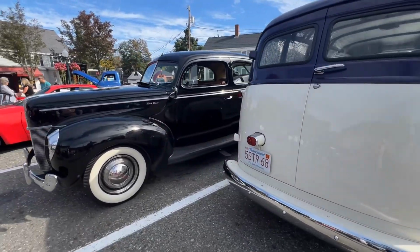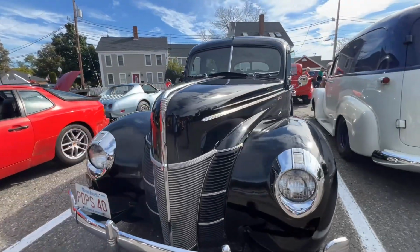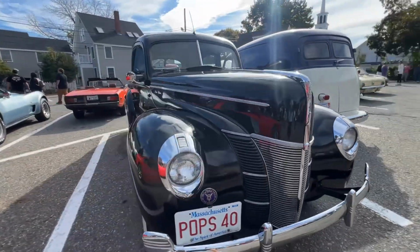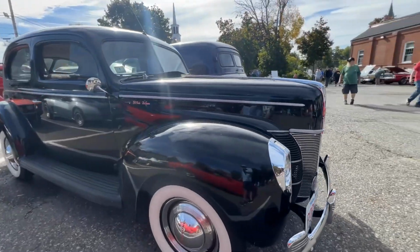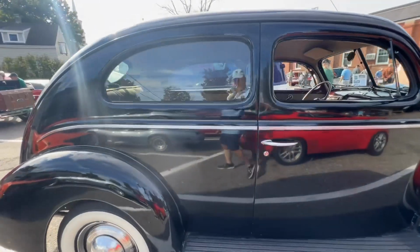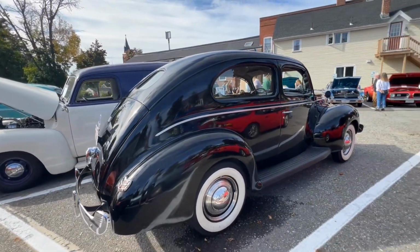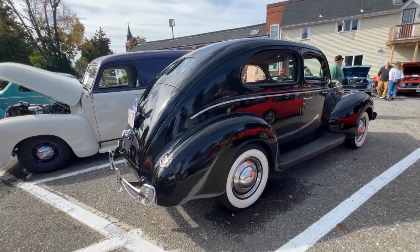Next to it, looks like a 40 Ford. There's a lot of 40 Fords around. I've been seeing a lot of them at shows. This is not a coupe, it's a two-door sedan. It has a back seat. And the rear quarters and back are different.